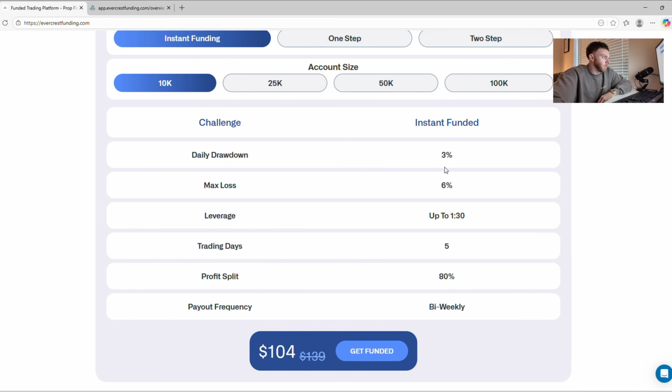Instant challenge: daily drawdown 3, max loss 6, leverage up to 1 to 30. Probably the 1 to 30 is for forex, and metals, indices and crypto are all lower. I'll go through their FAQ page with you as well to see. Trading days 5, profit split 80, payout frequency is bi-weekly.